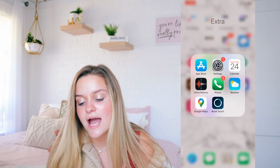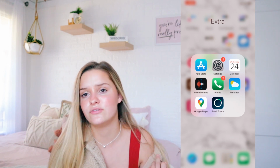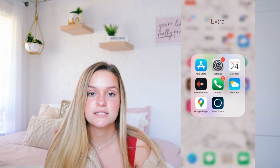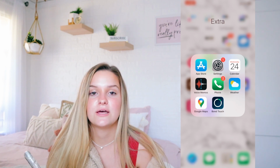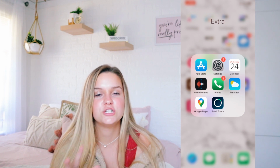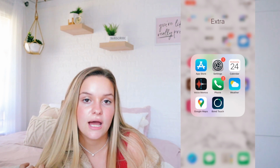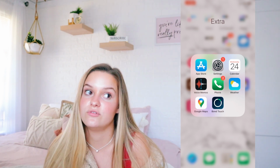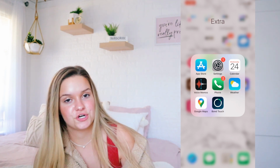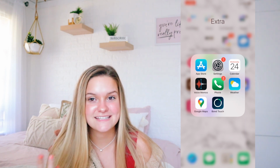stuff in it. So I have the App Store, settings, calendar, voice memos, the phone app because I don't ever use the phone app, the weather app, Google Maps, which again I said I hate, and then Bond Touch. So Bond Touch are those bracelets that went viral on TikTok where you can tap little vibrations to your significant other, and my boyfriend actually bought them for me and him for when either one of us travels and we're not with each other, but he left his Bond Touch charger in California at his family's house, so we never get to wear them anymore because he doesn't have his charger.